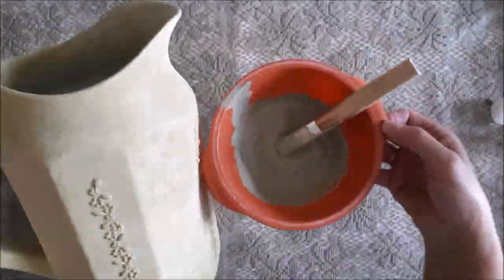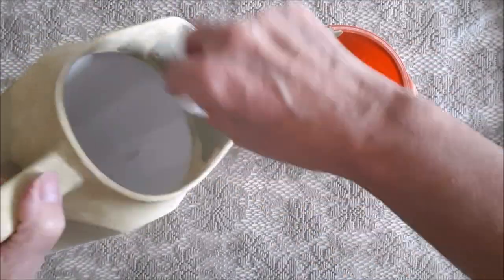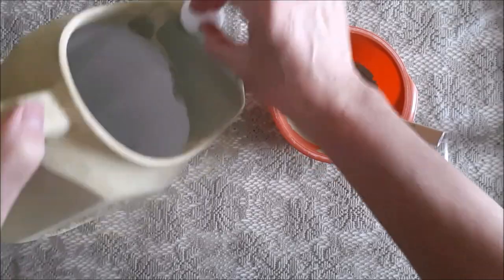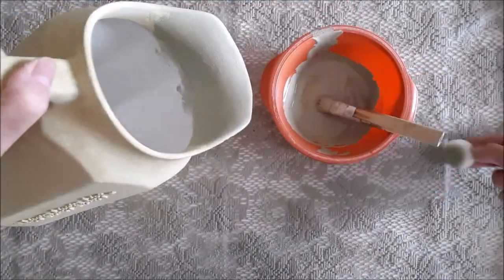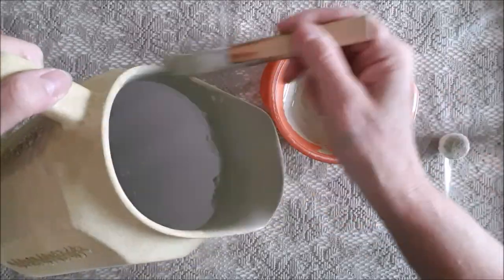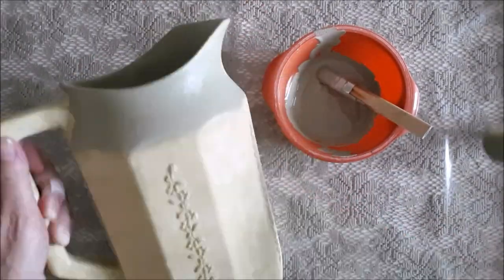So here I'm adding the next colour, which is a sage green, and I've made it in the same way as I made the other paint, and I'm just going to do 1 coat of that. I'm going to leave everything to completely dry until tomorrow, and then I can carry on with the sanding.